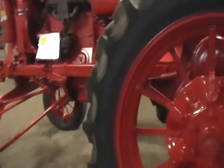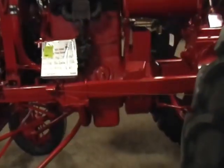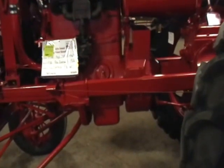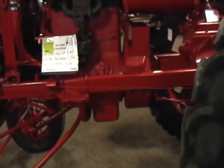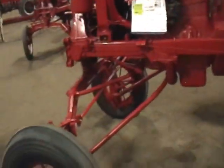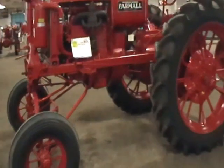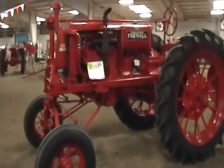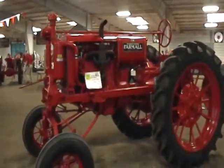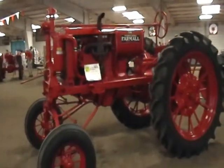And right next door, we've got an F30 high crop Rice Special. It's 1936 from Hardington, Nebraska. But it's gorgeous. It's gorgeous. I think I'm going to have to try to stop here, take a pause, and get a picture of this. It's really gorgeous.